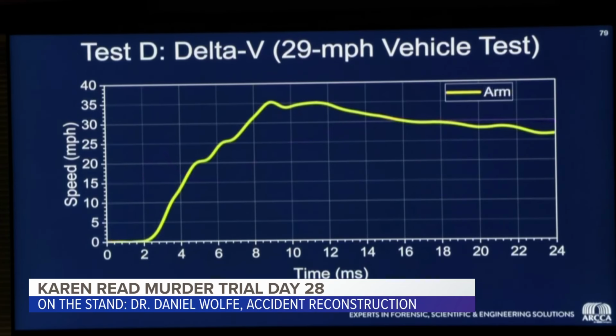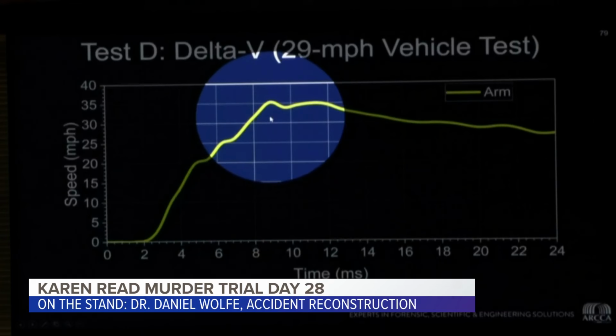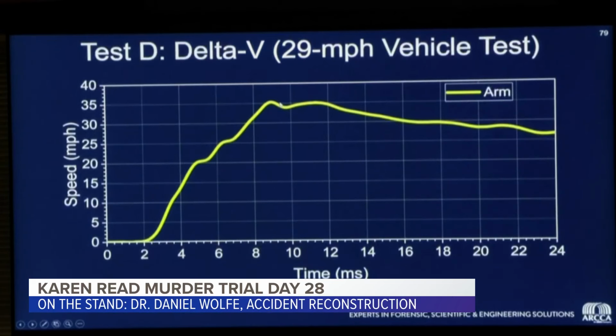Next slide, please. What's depicted in this graph? So this is looking at the change in speed of the arm as a result of the contact. So starting here at about 2 milliseconds, the arm accelerates up to, by 8 milliseconds, about 35 miles per hour. And you may be wondering, why are we getting more speed than what the input was? That's because you get a phenomenon known as restitution. Basically, there's an elastic collision between the two where you can get almost a bouncing effect. So when you have something that weighs 6,000 pounds striking something that's much, much lighter than that, it can actually cause it to accelerate up to a greater velocity than the impact speed.